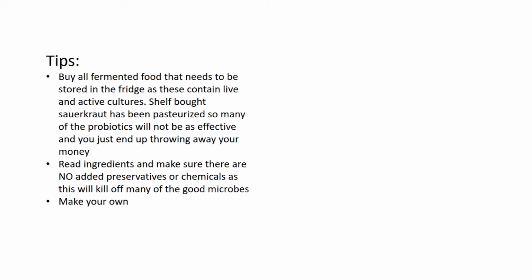Make sure you buy all fermented food that needs to be stored in the fridge, as these will contain live and active cultures. Shelf-bought sauerkraut has been pasteurized, so many of the probiotics will not be as effective, and you just end up throwing away your money. Make sure you read the ingredients and make sure there are no added preservatives or chemicals, as this will kill off many of the good microbes. And of course, you can also make your own.